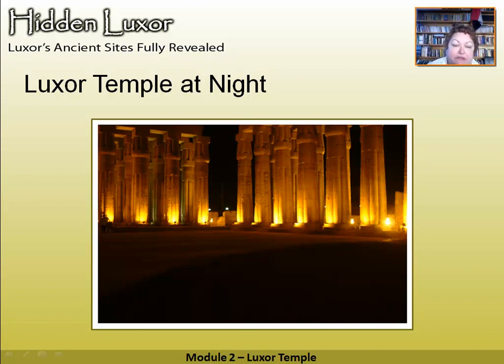Now, a tip for those people that come here with cameras: don't use your flash. Turn your flash off. If you've got a tripod, brilliant. But actually, I took this photo just resting it on a handy nearby piece of stone. So you can get some good photos just by resting your camera on something.